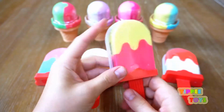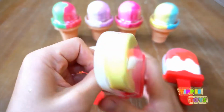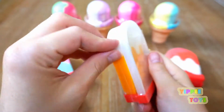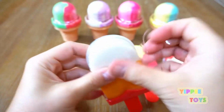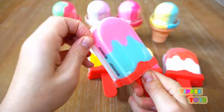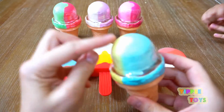What color is this? Yellow and pink. Good job. And what color is this? White and orange. What color is this? It's blue and pink. And this is orange and blue. This is yellow. This is yellow and blue.